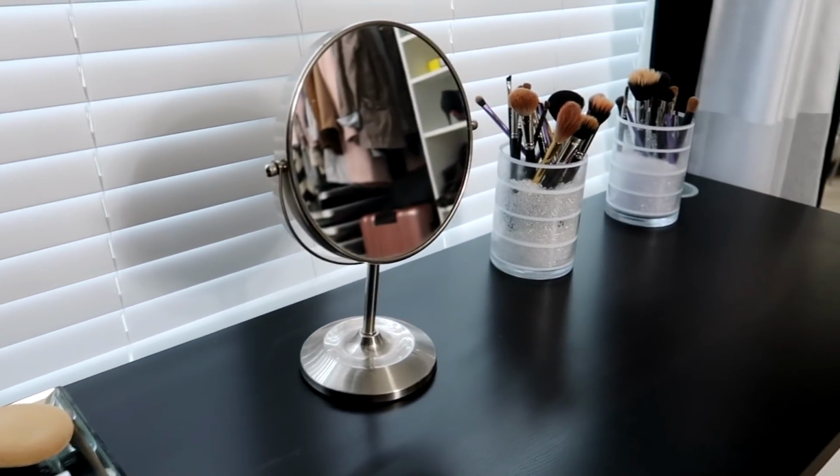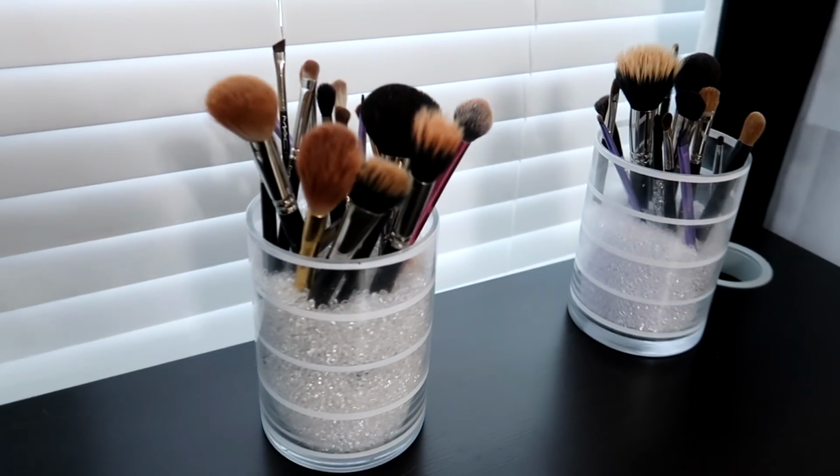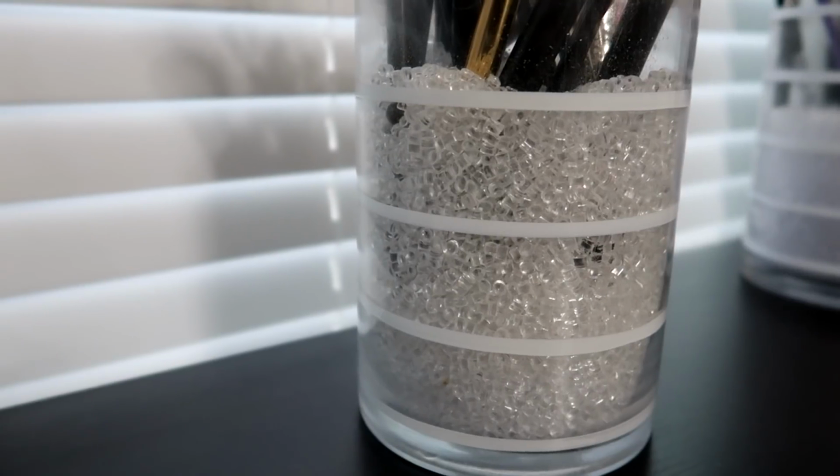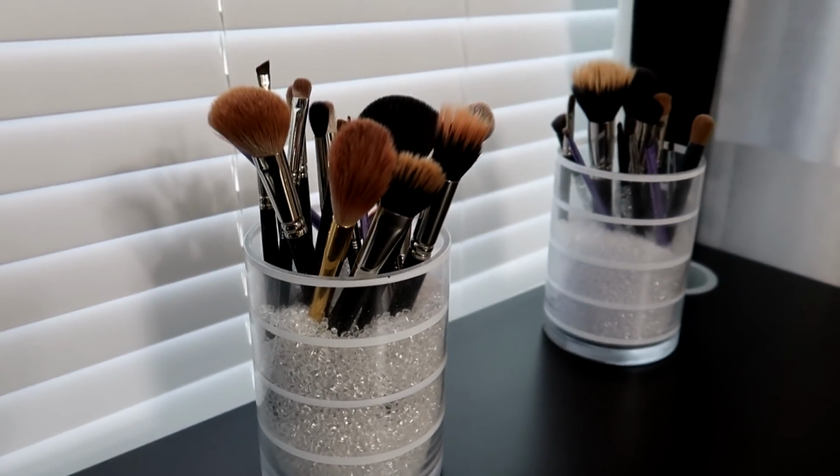Next to that, I have my vanity table. This is a really old desk from IKEA. I've had it for many, many years. I recently shared my everyday makeup and hair routine, so if you are interested in that, I will link it in the cards for y'all.